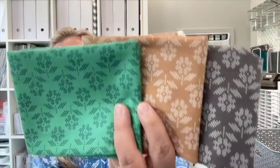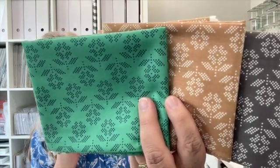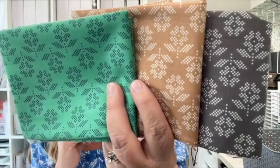Then I got Stitch Flower. These are three fat quarters, and they have cross-stitch flowers on them. Really, really cute. I'm going to venture to say this might be a Lori Holt fabric. It doesn't say on my thing, and I don't have any printing on the selvage. So kind of a taupey brown gray, and then the tan, and those both have the white cross stitching, and then the green has blue. Really, really cute. So I had to get that because of the cross stitching.